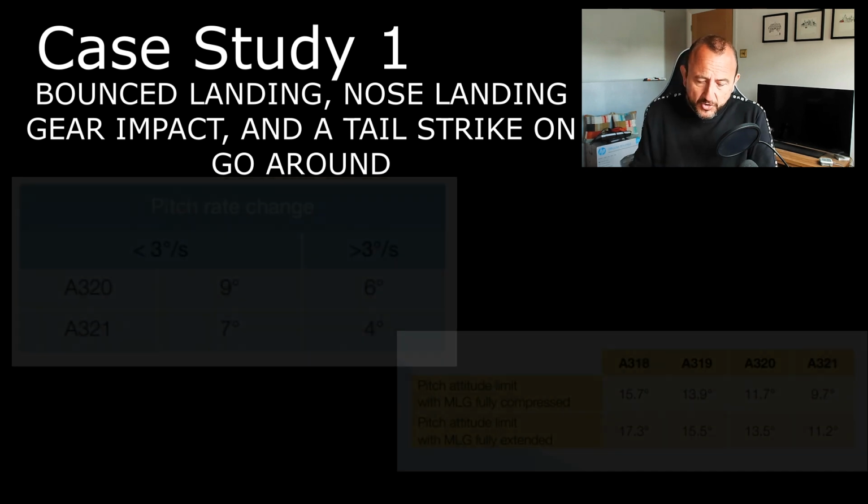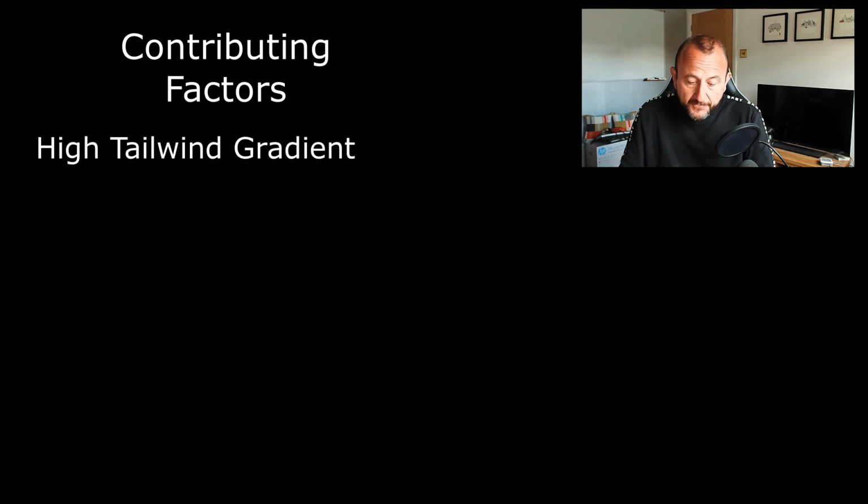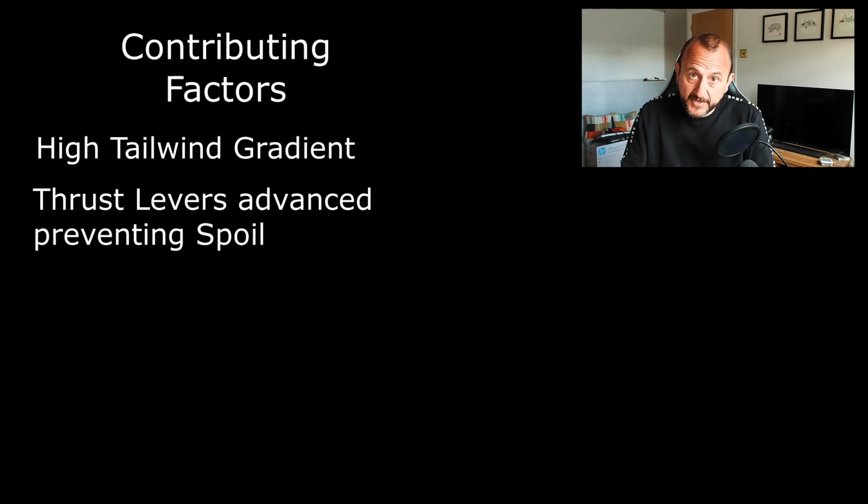Okay, so let's have a look at some of the contributing factors then. The first item that's been highlighted here is high tailwind gradients, speed lower than VAP -5 from 100 feet. Flare at 14 feet, the thrust levers are pushed above the climb detent. This is going to prevent the spoilers from coming out.